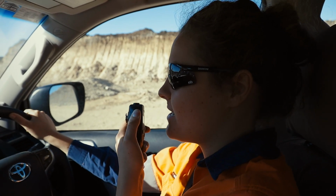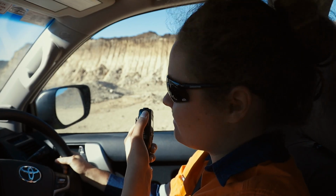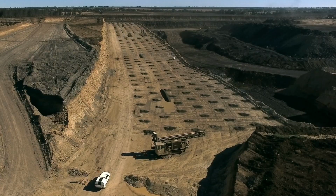Copy 210C, Shannon. Copy, mate. 3 vehicles right to come onto your dual pattern. Yeah, that'll be fine for you, yeah. Copy that. Thanks, Shannon.